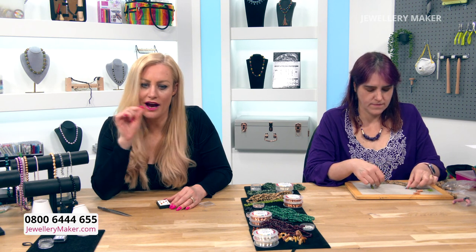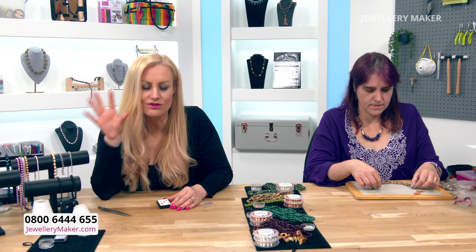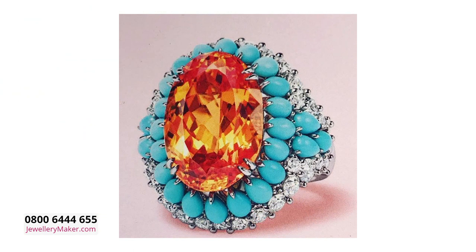I don't think I've brought you Mandarin garnet in the past 2 years. I know Jake's brought you some, but I don't think we've actually seen it on the Jewellery Maker screens outside of Jake's show. This is that piece that I wanted to show you. That is a huge Mandarin garnet. Wow. And do you see how it literally looks like it's fire? It does, yeah. Harry Winston, framed with Sleeping Beauty turquoise.